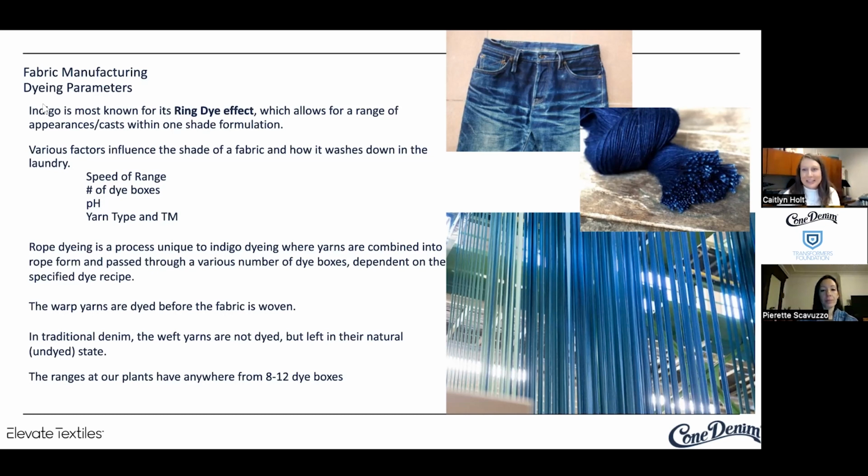Indigo is known for its ring dye effect. Indigo does not dye cotton. It just gets entrapped in the cotton fibers, which gives you that washed down, worn-in look that we all love about denim, and indigo itself. There are different factors that can influence the shade. Since it doesn't dye cotton, you have to control it in other ways. It's an art and a science. It's the speed you run the range at, the number of dips, the number of boxes that you use, the pH of the indigo itself, and then the yarn type and the TM, as I mentioned before with the ring spun versus open end.